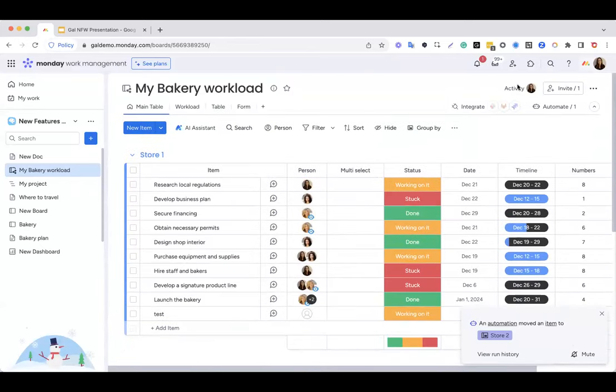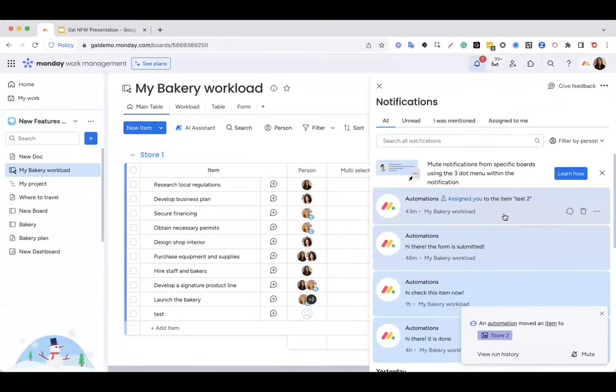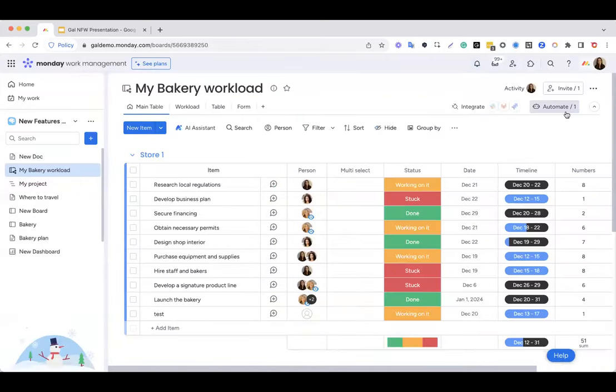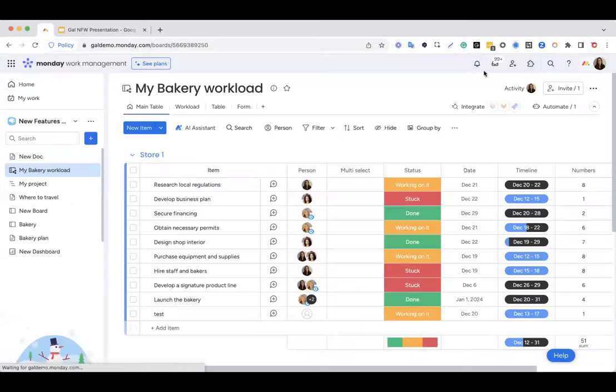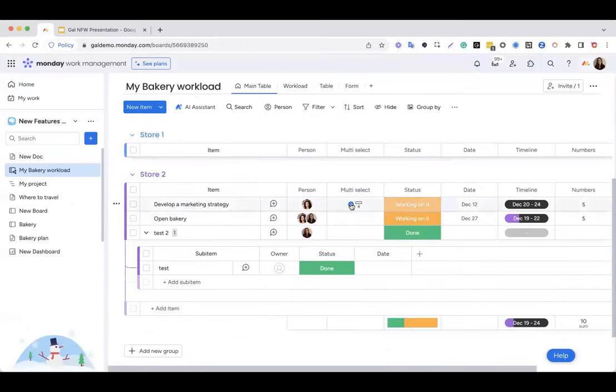And also, as I said before, I showed you the notifications. You can see how you get notified because it has to do with the automation I created before. So we can see how I've been notified since I've been assigned to this specific item.